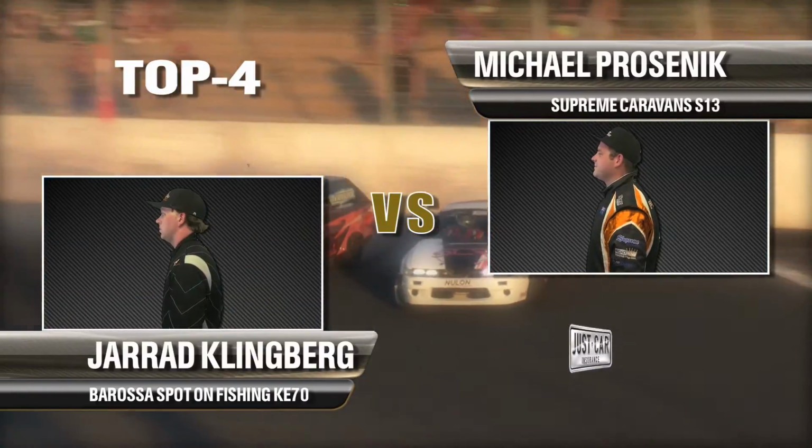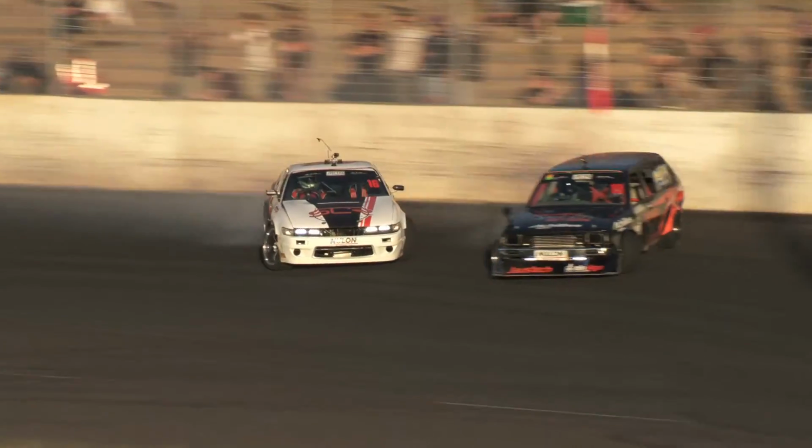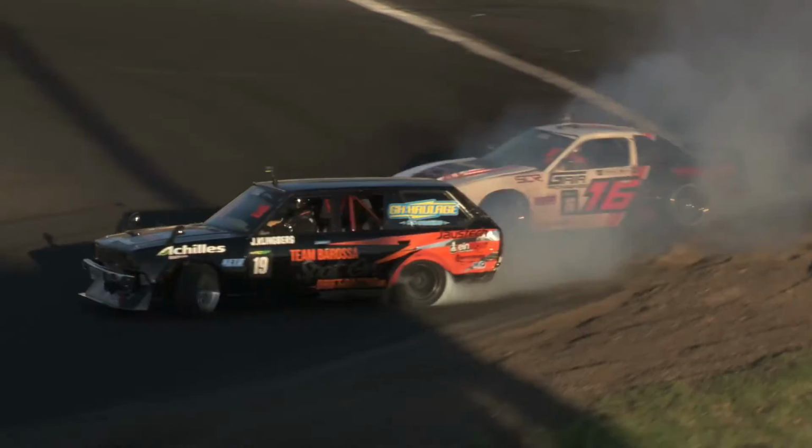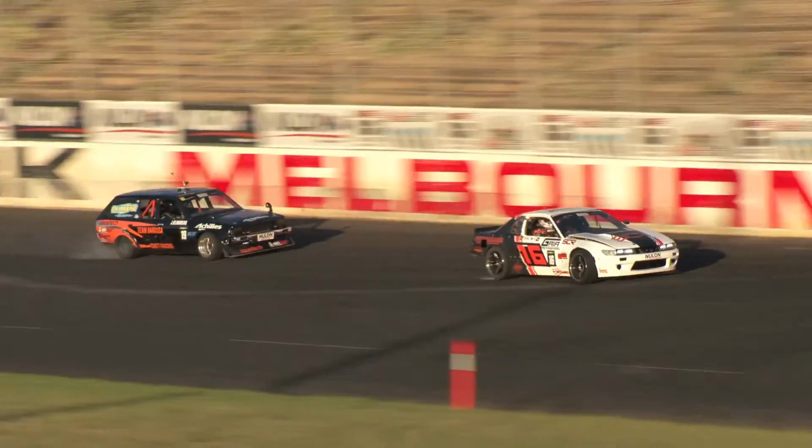Up next, Jared Klingberg in the Barossa Spot On Fishing K70 up against Michael Prosnick in the Supreme Caravans S13. This is their first battle. The judges couldn't call it. There's a couple of little mistakes from both drivers in the chase and lead.